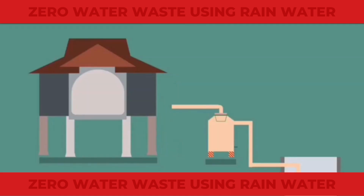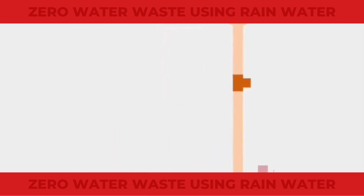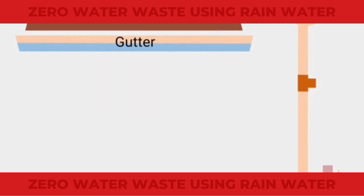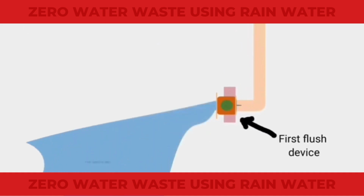The delivery system consists of gutter and downpipe. Their size is based on rainfall intensity and roof area. The gutter is usually just below the roof and catches water falling from the roof. It could be made using galvanized iron or PVC material, while the downpipe transports water from the gutter to the storage tank. PVC pipes are preferred. Then, the first spell of rain is flushed out using a first flush device, as it carries high pollutants from the air and roof surface.